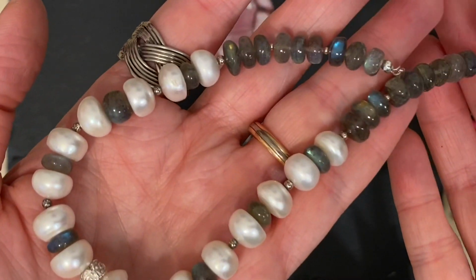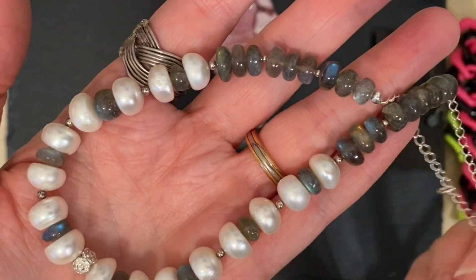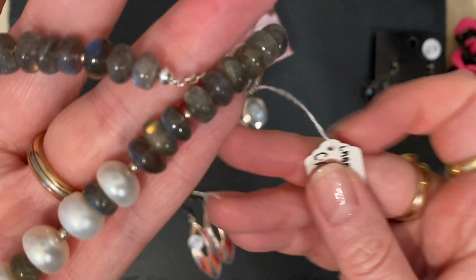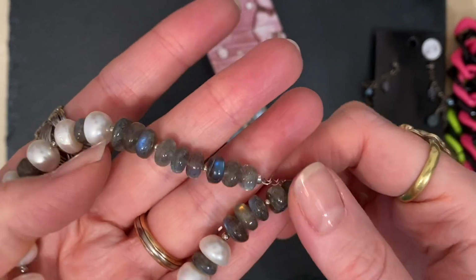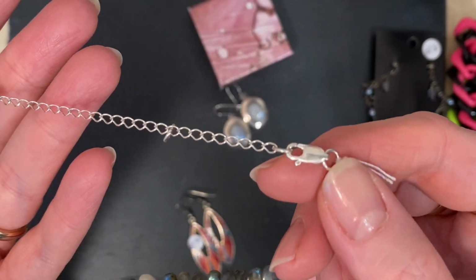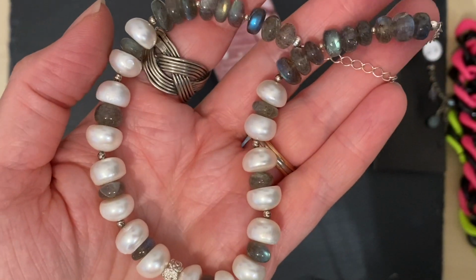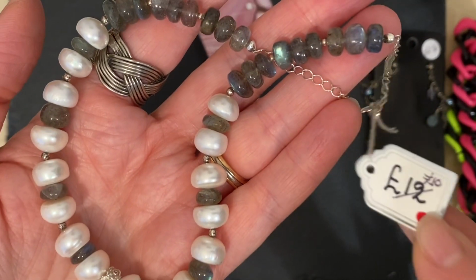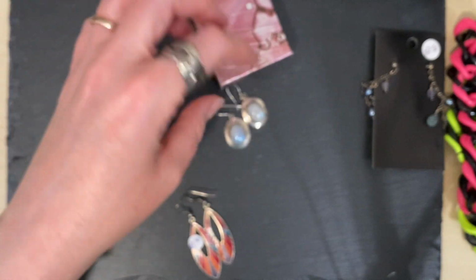They would actually go quite nicely with this one, which is absolutely stunning. Freshwater pearls and labradorite gemstones. And this, I think, had been a donation of artisan pieces, and they had priced it at £10. It's got a sterling silver chain and clasp, and it's just beautiful. I think that's massively underpriced. If that was maybe £12 was the original artisan price, perhaps from many years ago, I don't know. Beautiful, beautiful. That's one of my favourite things that I found.